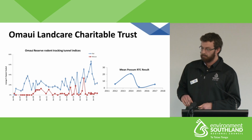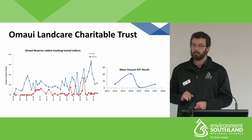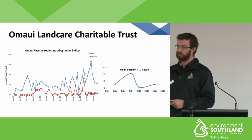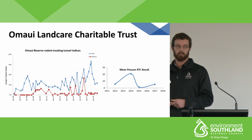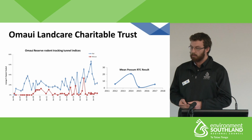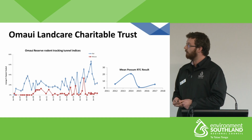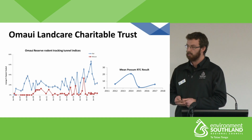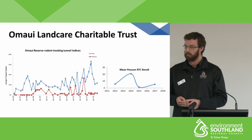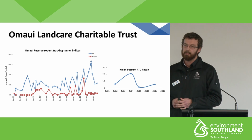In that real big first of the spikes, in about August 2015, it was at about 40%. So we leave the cards out for one night and 40% of the cards have rat footprints in them the next day, so that's a lot of rats running around in the bush. So the group thought they had to do something about it so the birds could breed, so they did a pulse of 1080 in the bush, knocked them right back from 40 to 4%, and that's the same in the possums. You can see it went from about 20 to 1.